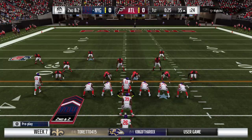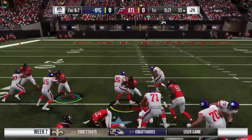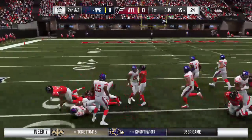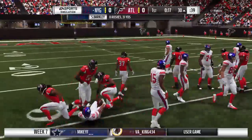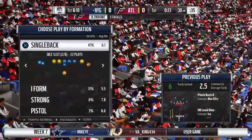Yeah, you're exactly right. Can they continue to create running lanes out of passing sets? And if so, it's going to be a long day for the defense. And he works it to the 30-yard line here, right at the 30. It's a pickup of 6 and good enough to move the chains.